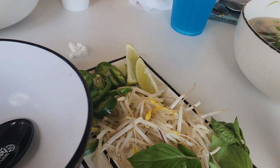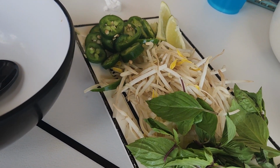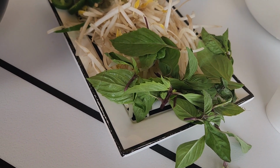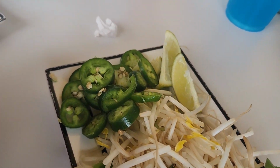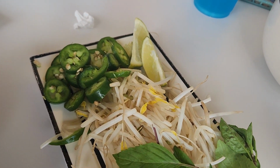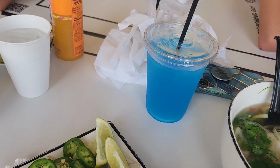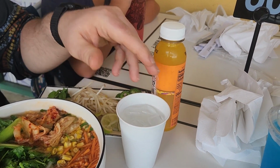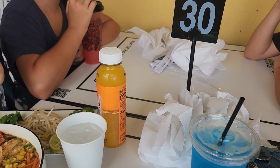Looks good. Chris has got some other toppings here, some bean sprouts, jalapenos, limes, and it looks like some other greens. Oh, it is ours. Okay, never mind. Well, that's ours. So we get a lot of other veggies there. Chris also got one of their drinks, I'm assuming. What's that drink we got? Oh, this is the juice from the store. Oh, juice. Okay, not one of theirs.